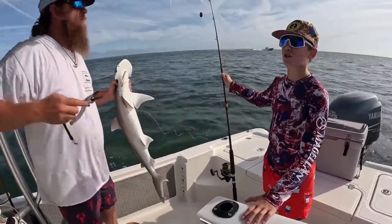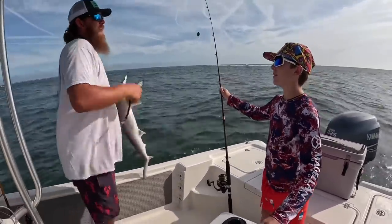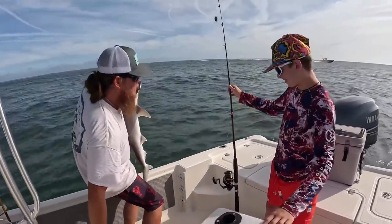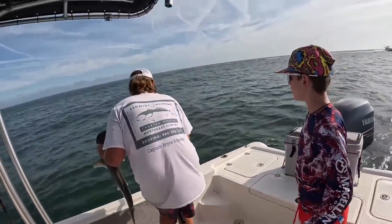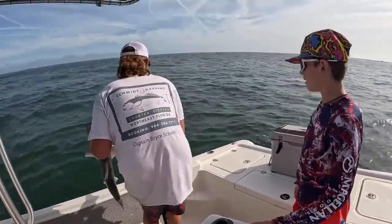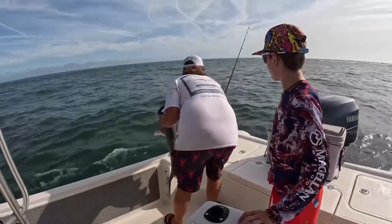I just got the biggest shark you can catch, basically. Well, this species. You can put them on the boat? So you can put them on the boat, but they're not edible. I just want to be sure we don't post something and get you in trouble.